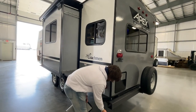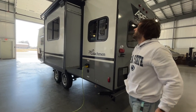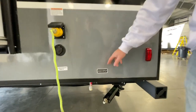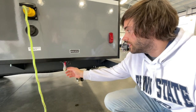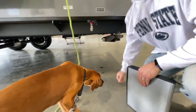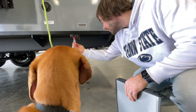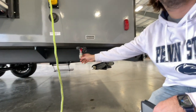And there's our slide out, which doesn't slide out as much as the one on our old trailer, but still gives you some space. That's where the couch is. And what's this drain outlet? This is going to be your low point drain, so whenever you need to empty the water lines, you're going to do it here. You're just going to unscrew these.